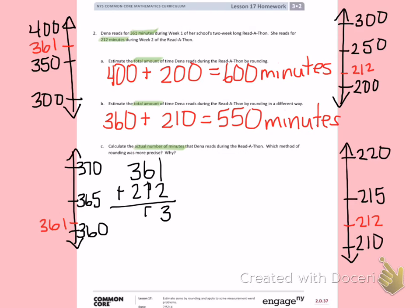6 plus 1 is 7. 3 plus 2 is 5. So she read 573 minutes. I want to look and see, is that closer to 600 or is that closer to 550? If I think about 573, I know that is closer to 550 than it is to 600.